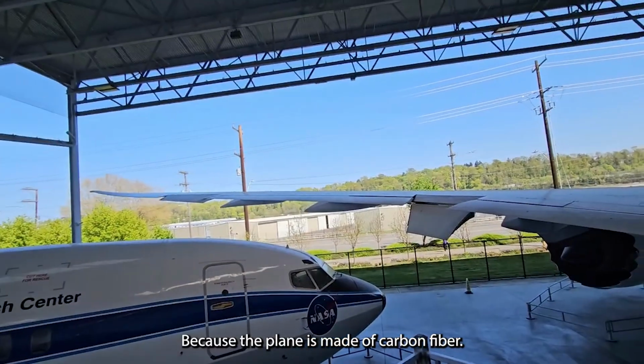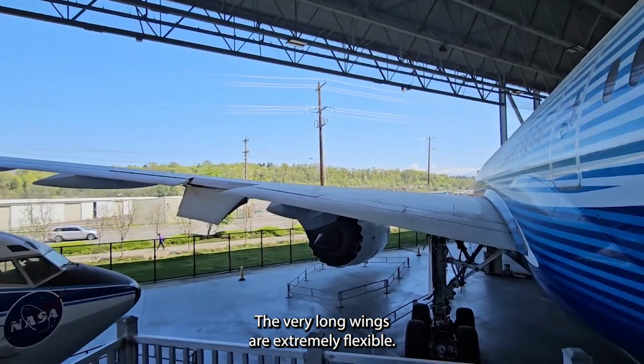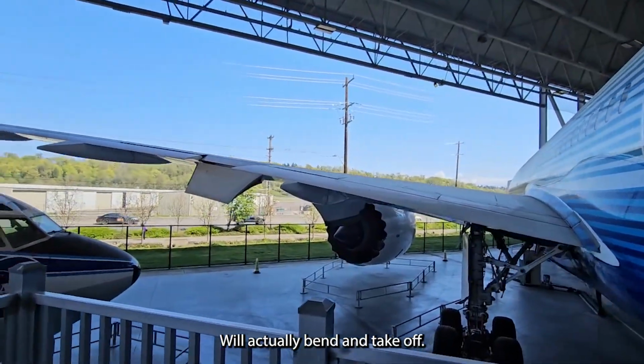Because the plane is made of carbon fiber, the very long wings are extremely flexible and will actually bend in takeoff.